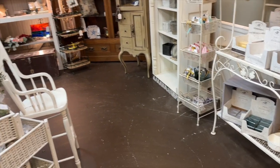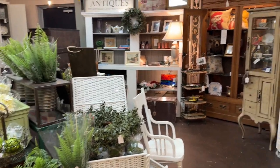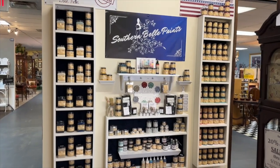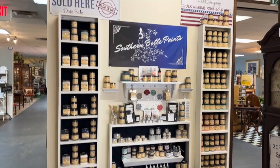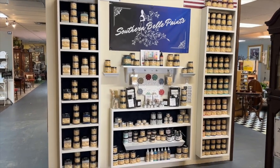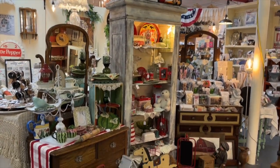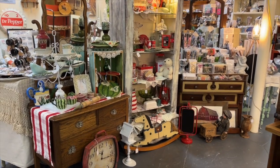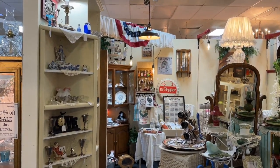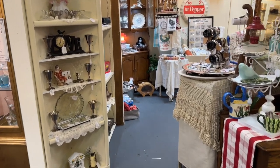And oh my gosh, this is one of my favorite booths. Now this is not antiques, this is more like gifts, but they do have some antiques over there to the other side. We also have the Southern Belle Paints booth, and if you're looking for the silk paints, they're going to be over in the other booth, and we'll go there now. Right, here we are at the other booth, and here is the setup and how it looks now. All set up for Memorial Day. We'll be this way through the 4th of July, and then we're going to get ready for Christmas, you guys.